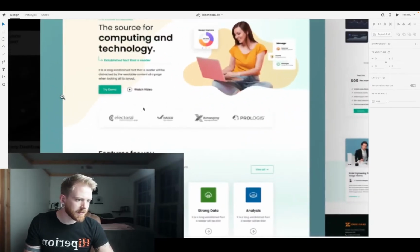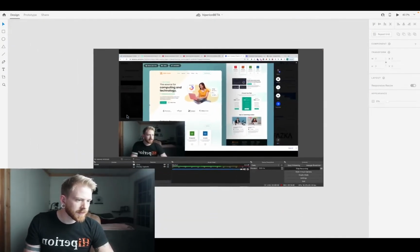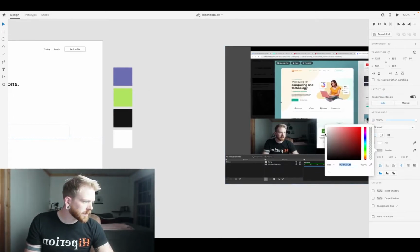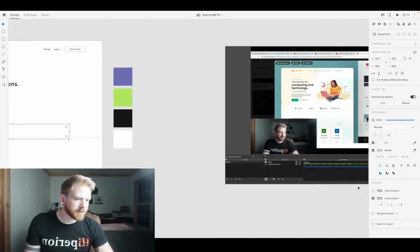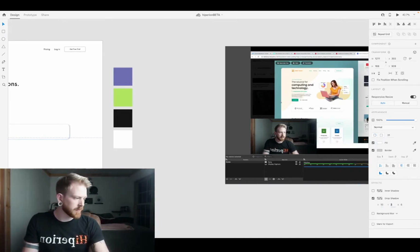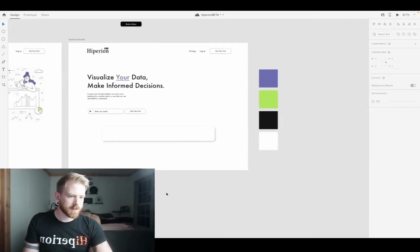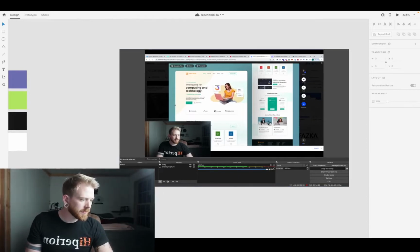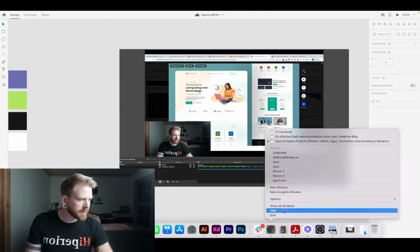Some existing client logos. Okay, put a little shadow on it. Do like 10, 10, and 10. That might look cool. All right, let me see here.